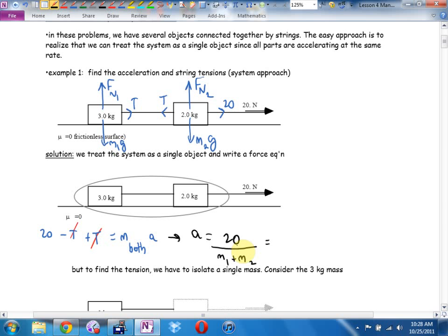Katie, let's fill in the rest of this though. Katie, do I know mass 1? What? Do I know mass 2? What? Do I need a calculator? Say no. Because it's 20 divided by 5. I can do this in my head. But to 2 sig figs, this is going to accelerate at 4.0 meters per second squared.